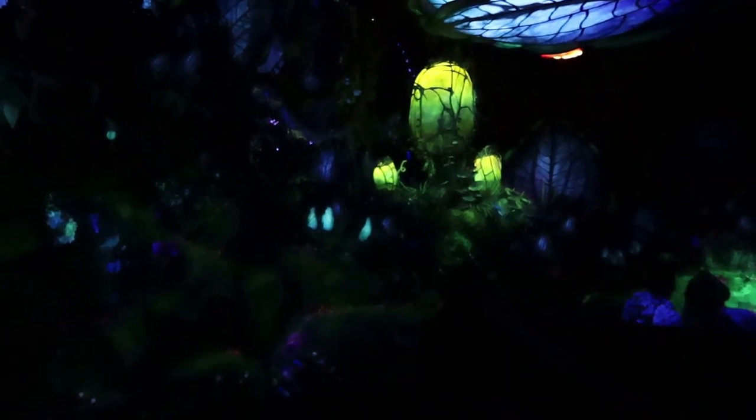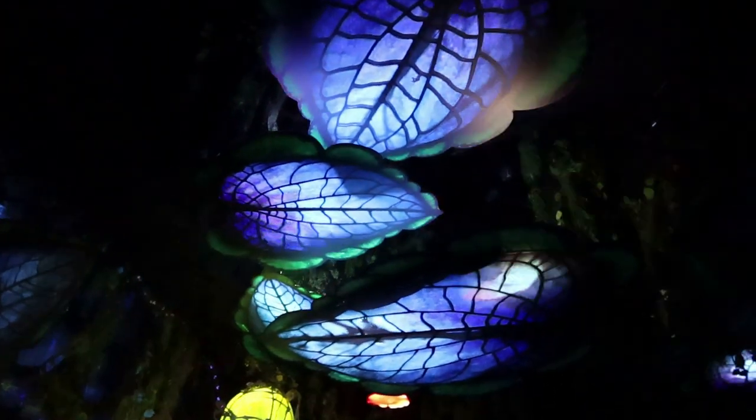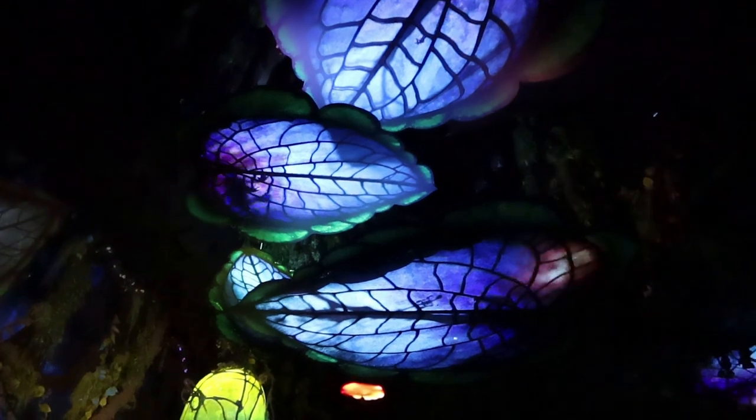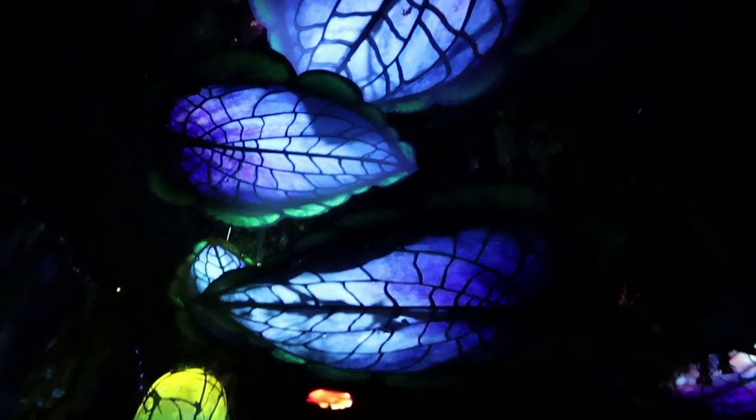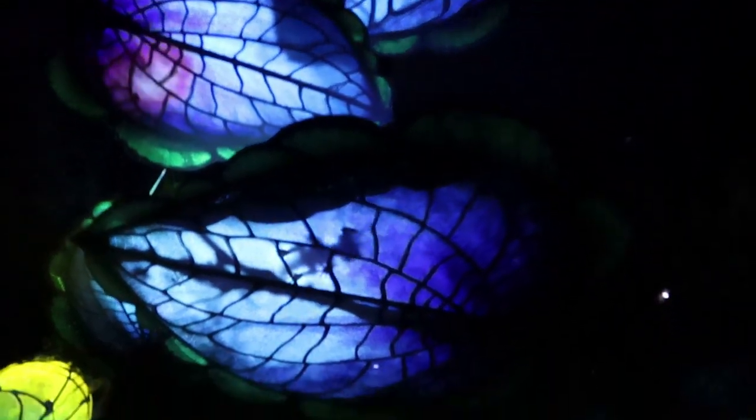This is another one of our favorite rides. We really do love this ride. Here we go, we're closer now, we can see them better. Look how awesome that is. It even sounds like they're jumping. Listen to the sound effects. This is such a relaxing ride, and it smells really good in here.